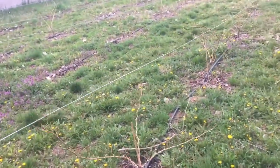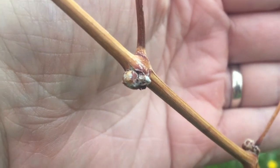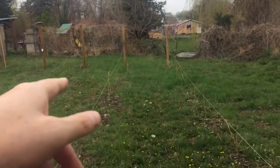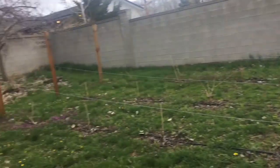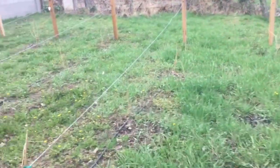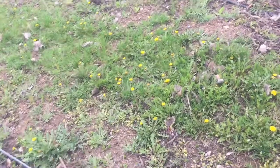So that's good. I was kind of worried that maybe this climate here wasn't going to be good for these grapes. Down here on this side, I've got Grenache, and up here I've got Shiraz. So I'll be blending those grapes. It'd be interesting to see how many of them made it.